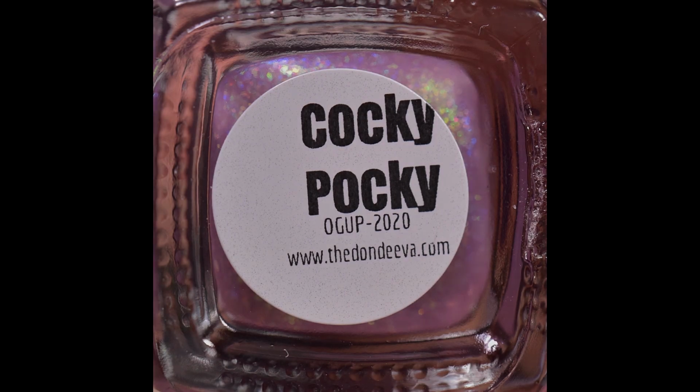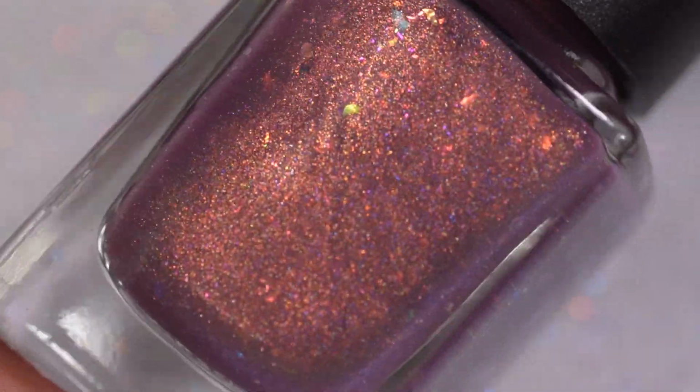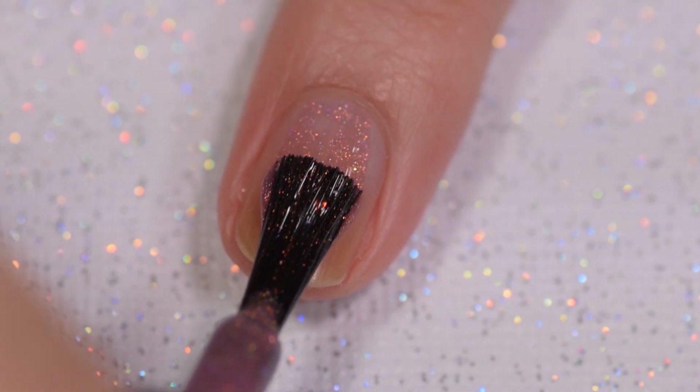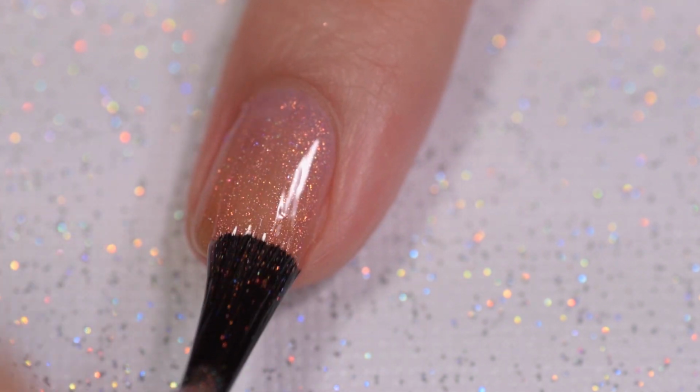The next polish that we're going to have a look at today is Kaki Pocky. It is selling for $17. It is the strawberry colored base with gold to pink to copper flakes and the original unicorn pea that glows in green to golds. This polish is beautiful.